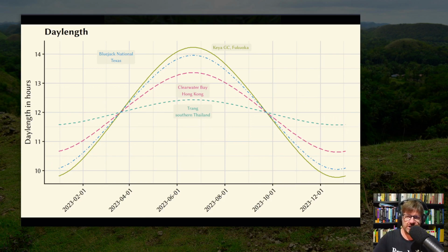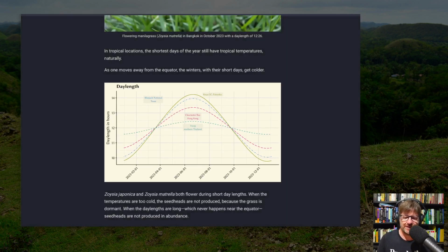And because the production of zoysia seed heads is triggered with short days, with days that are somewhere around 12 hours or less, when you start combining short days and high temperatures, which is exactly the type of conditions that we have close to the equator, you have a situation where the seed heads can be produced year round. So I think this is really interesting, and I like to study this.